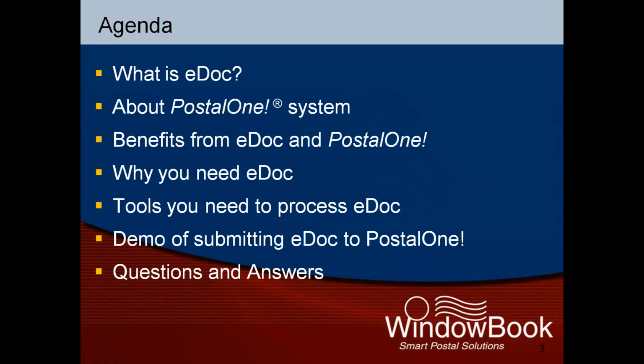The specific agenda items we will be covering during today's webinar are as follows. What exactly is eDoc? We'll talk a little bit about the PostalOne system. What the benefits are, both to the Postal Service and to mailers, of using eDoc and PostalOne. Why you should be using eDoc, and the tools you need to process eDoc. Then we'll have a short demo showing how electronic documents are submitted using PostalOne.